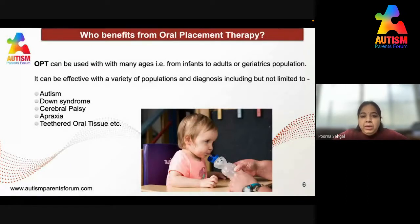Who can get benefits from oral placement therapy? It can be used with many ages, from infants to adults or the geriatric population. I can give you an example. I attended a child who is only 6 months old, and we can get an idea from the structure how he is going to do the feeding later on, and how the sounds are going to come.